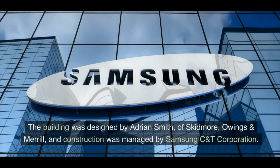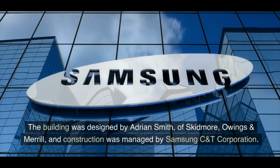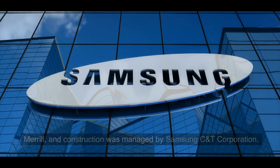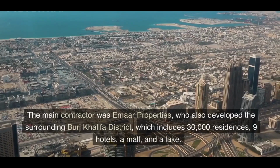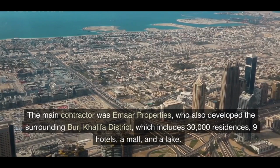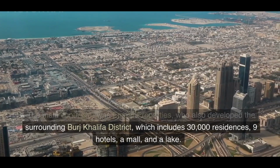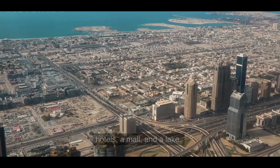The building was designed by Adrian Smith, of Skidmore, Owings and Merrill, and construction was managed by Samsung C&T Corporation. The main contractor was Emaar Properties, who also developed the surrounding Burj Khalifa district, which includes 30,000 residences, 9 hotels, a mall, and a lake.